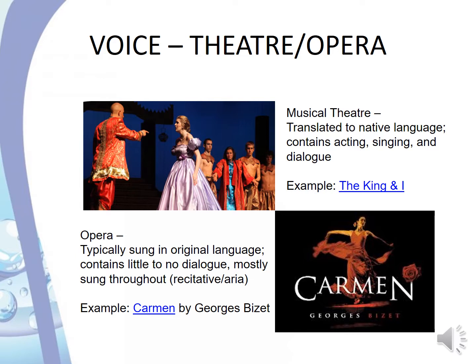For really skilled classical voices, they have the option of being involved in musical theater, which not only asks for you to be a good singer, but also an actor and dancer. There's also the possibility of singing outside of your native language in what is known as opera. Here, there is very little dialogue, mostly all the text would be sung throughout.